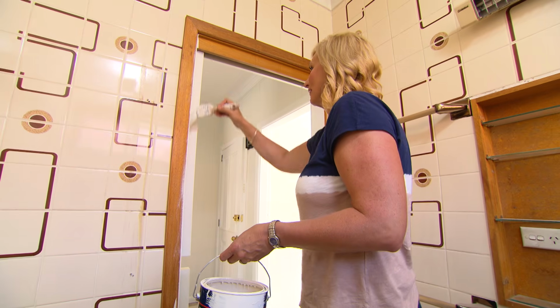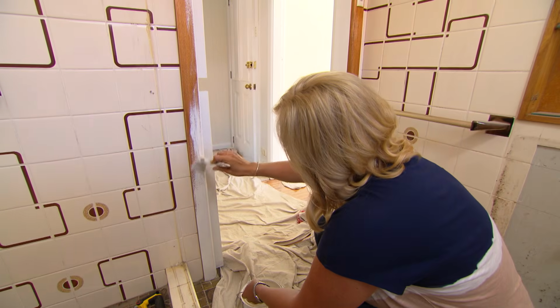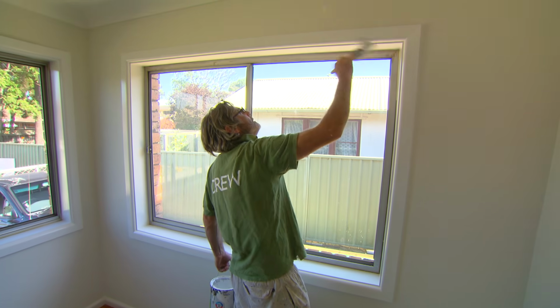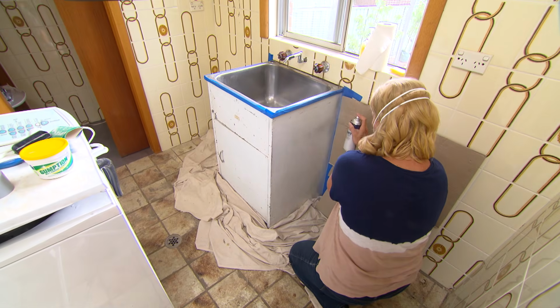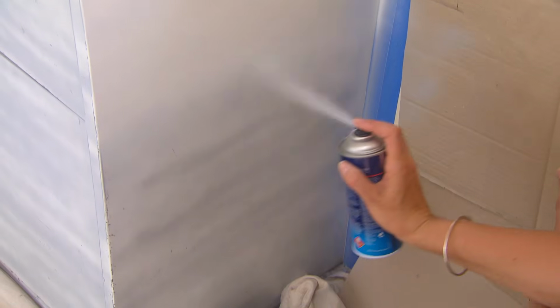And it's the same with all the architraves and window frames. A sand and a shellac undercoat is the only way to start, so the old varnish and stains won't leach through. And there's even a facelift for the laundry sink, a fresh, clean look and easy fix to impress potential buyers.